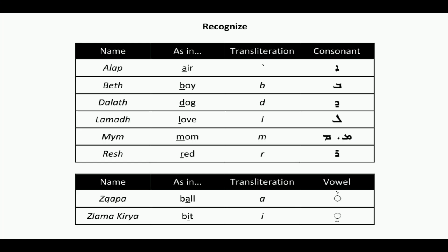So assuming that you already have the consonants memorized and down, today we're going to be going over chapter 1, which covers the six letters of Alep, Beth, Daleth, Lameth, Mim, and Resh, as well as two vowel marks, the long A and the long I. And remember that we spoke about this in the introduction video, that the Mim has a final form, and we will see that in this chapter. So now what we're looking at are the letters that I was talking about just a bit ago, and we'll go through them together, okay?